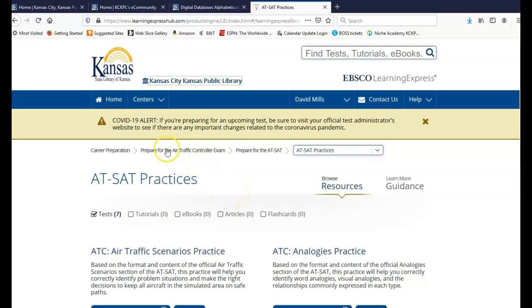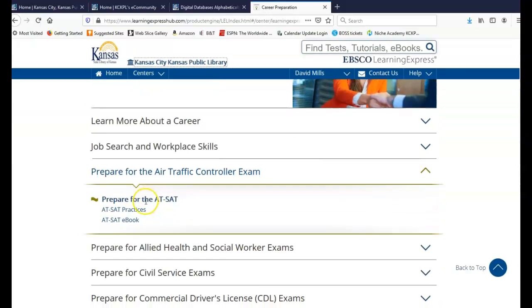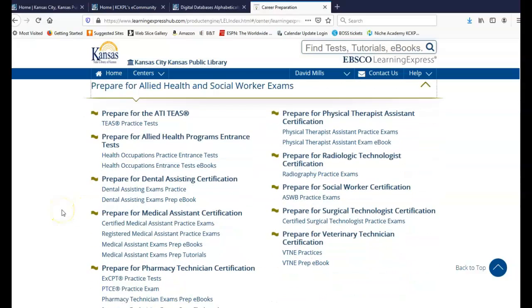I'm going to go ahead and go back, and we're going to try another topic. How about allied health and social work? So if we click on that, okay, there are a whole bunch of disciplines in this career field, it looks like. The TEAS test, for example, the Allied Health Programs Interest Tests, dental assistant certification, medical assistant, pharmacy technician.